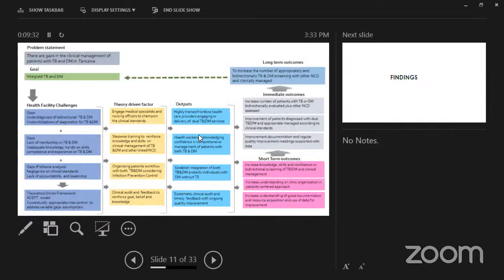And this was our theoretical framework. The goal here is to integrate TBDM, but there are various gaps which we established. The gap is in the preparation of patients with TBDM. There are several gaps. It's not very clear, but generally, what we learned is that the clinical standards are important in the clinics, and all these factors we considered in the design.